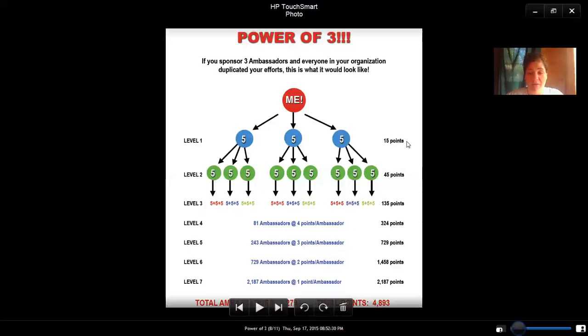And you see out here, for your level 1s, you've got 15 points. Level 2s, you've got 45 points. Level 3s, you've got 135 points. Those points are adding up really quickly there, guys. And all you did was sign this first 3 people. As you keep going down, you see, and they've calculated it for us.